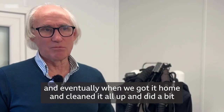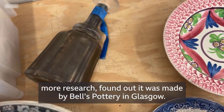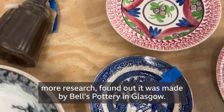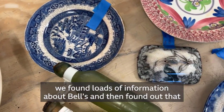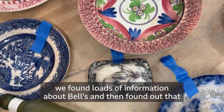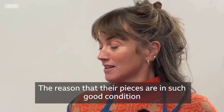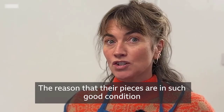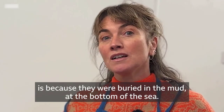And eventually, when we got it home and cleaned it all up, and did a bit more research, found out it was made by Bell's Pottery in Glasgow. The internet's a wonderful thing. We found loads of information about Bell's, and then found out that the Hunterian Museum had a collection of Bell's pottery. The reason that their pieces are in such good condition is because they were buried in the mud at the bottom of the sea.